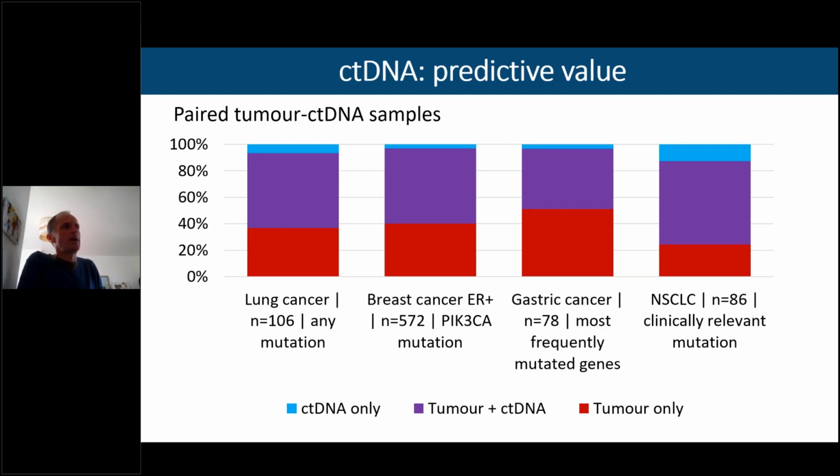So the messages are that there are a small number of mutations, perhaps 5% or so, that are only found in the circulation and are not present in the tumor. And these are real results. These likely represent heterogeneity within the tumor, subclonal mutations that are perhaps only found in a metastasis and not the primary tumor, or only a subset of tumor cells.